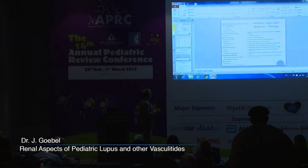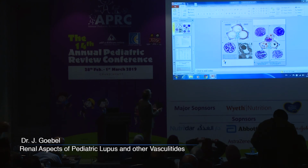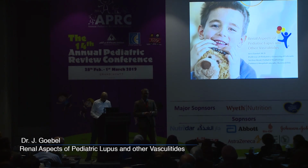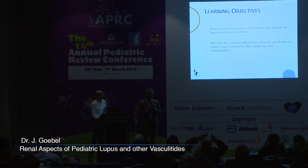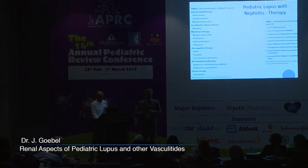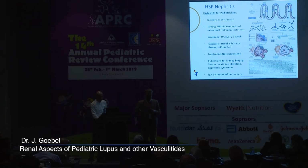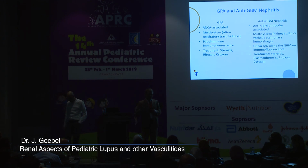What do you find on kidney biopsy? Well, once again, in GPA, you find what's called pauci-immune immunofluorescence, so no significant immunofluorescent findings. And again, we do that biopsy in part to see that pauci-immune pattern and make us suspect GPA more, but more importantly to see how severely the glomeruli are inflamed or even already chronically damaged potentially.